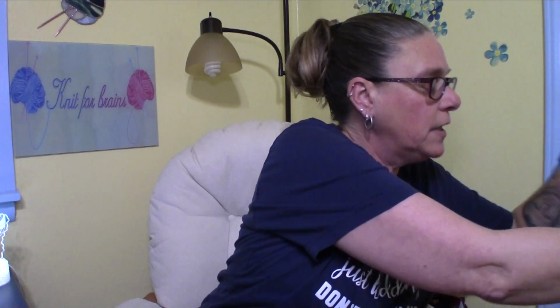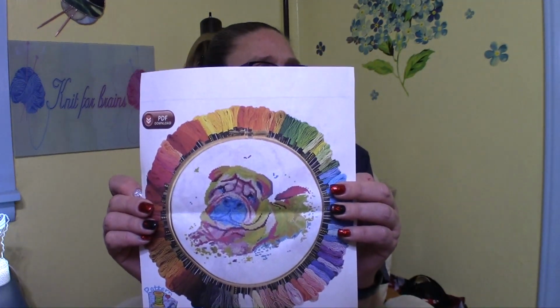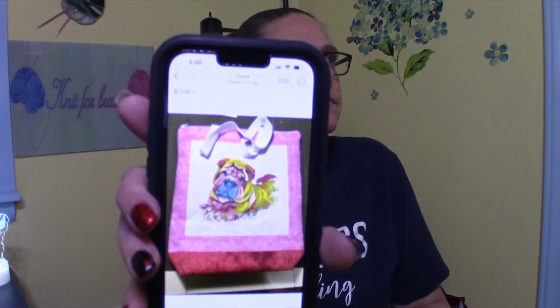Along with that, the other item I finished was a cross stitch project. Well, where's the original picture? Oh, here it is. You remember it was of the dog, Sharpay. I almost lost the name of the dog. So I finished stitching it, and then I actually made it into a tote. There we go. So that's it all sewn up.